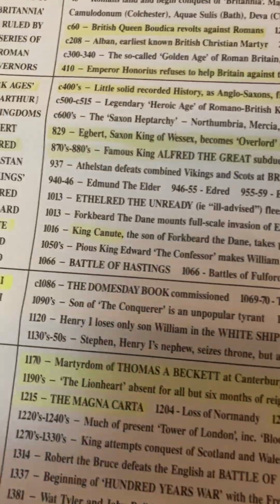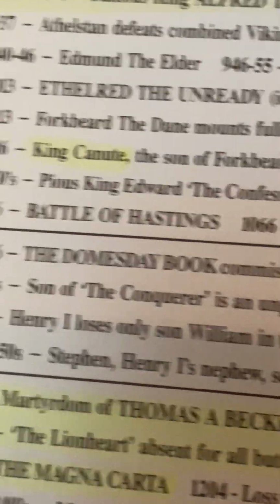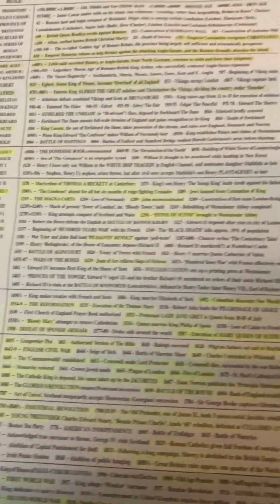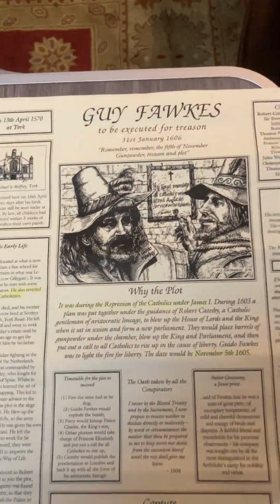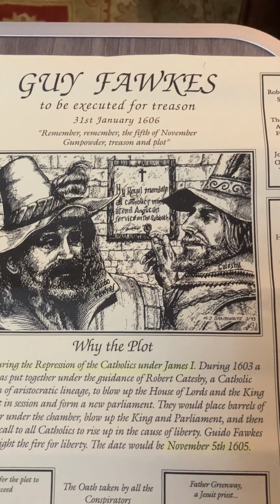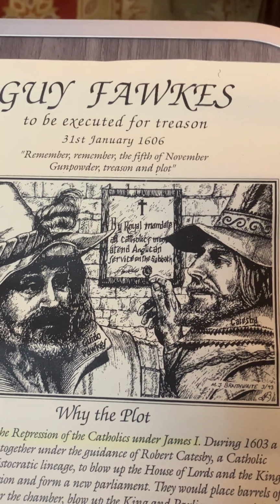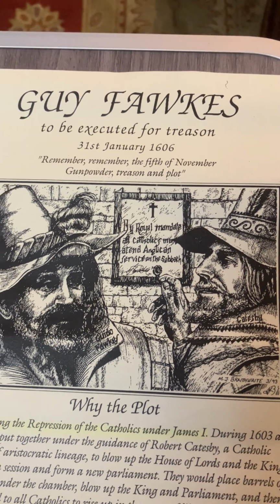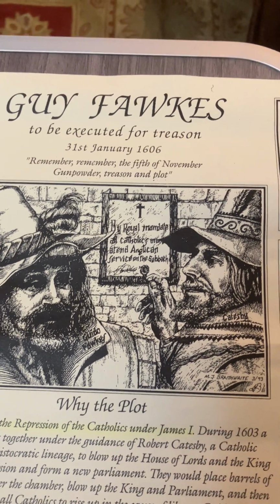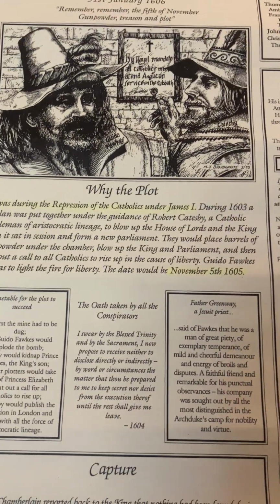And there's 1066, the Battle of Hastings. And so it mentions the Battle of Hastings as well. And then this one here is of Guy Fawkes. And of course he was executed for treason. It says there, Guy Fawkes to be executed for treason, 31st of January 1606. And it's where we get the wee rhyme. Remember, remember the 5th of November, gunpowder, treason and plot. And so that's a wee bit of the history.